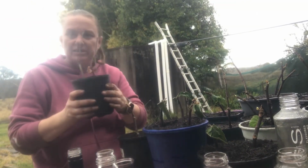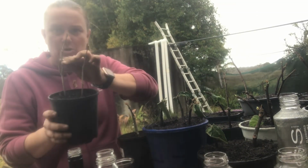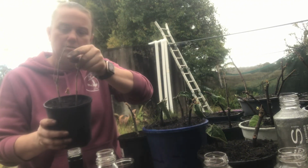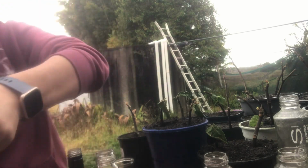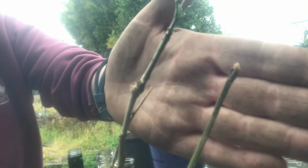Okay, so I've just planted up the last of them, and there's my 2 mulberries there. I'm really worried about these. This one's actually starting to get some growth. It's really hard to see, but you can see it's starting to get some green back. But this one, it's still green, but I really don't like the chances.